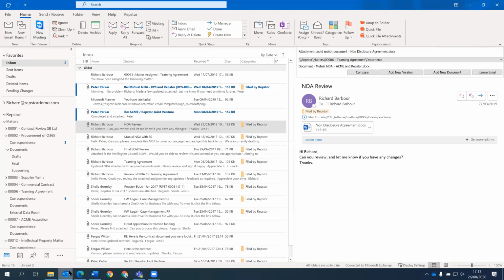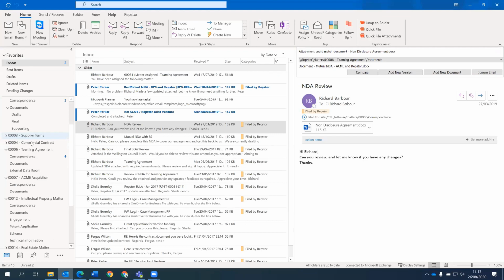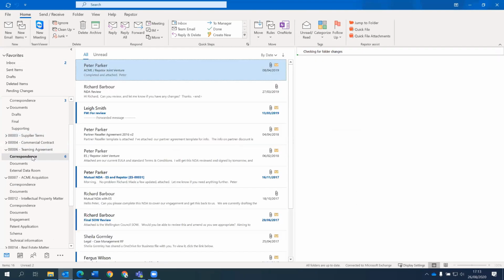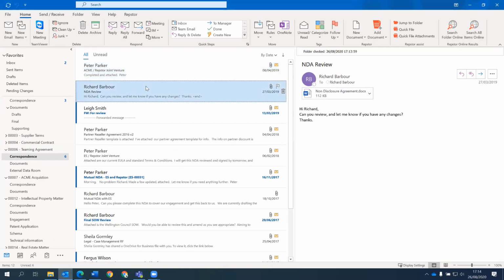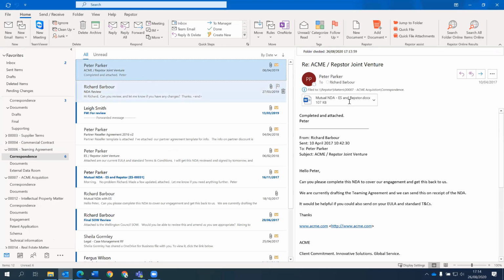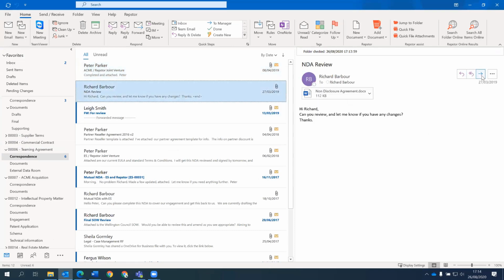Once within Outlook, we have a rich folder structure here where we can simply open a folder and see natively the content filed to SharePoint. These are emails that have been filed, but we're getting that familiar Outlook view. We can browse emails and get that preview pane. We can reply, we can forward in the same way that we might for our personal mailbox.